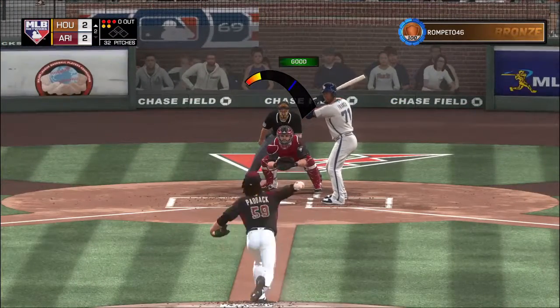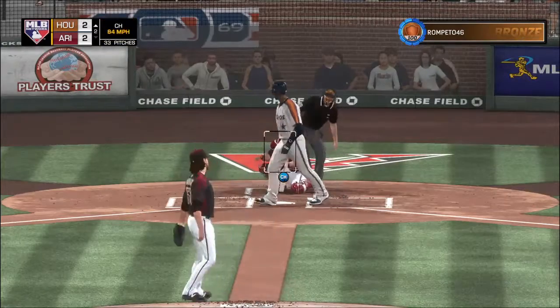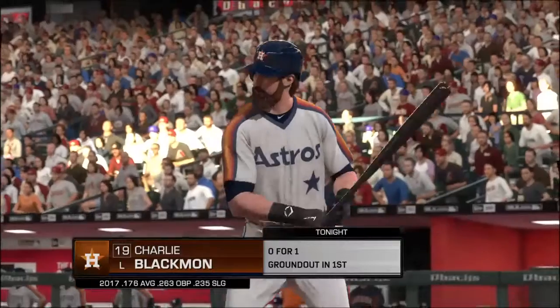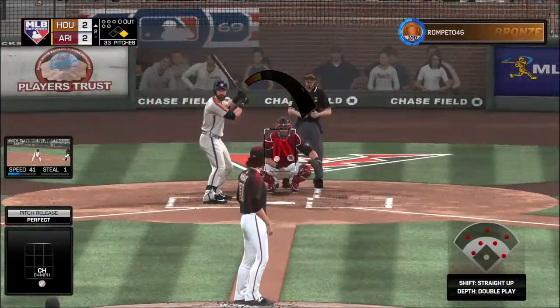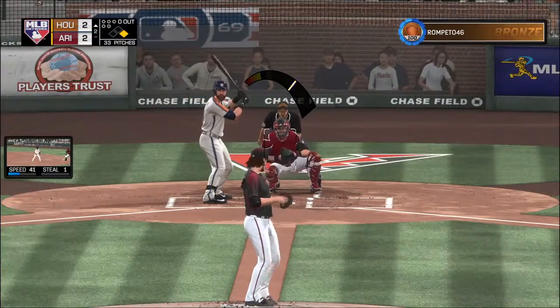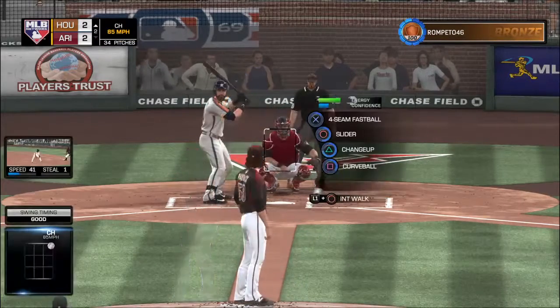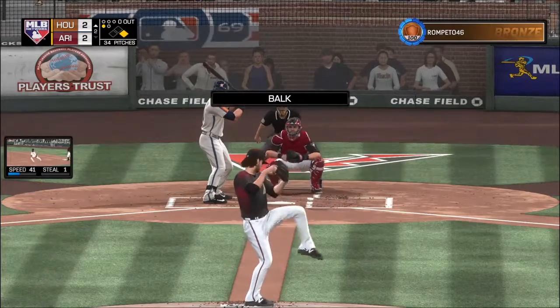Another payoff pitch. And he takes ball 4. So a good job out of the 9-hole in getting on base as we go back to the top of the order. Digging in for his second at-bat, Charlie Blackmon, 0 for 1 here in the early going. Swing and a miss, 0-1. Pretty lucky to get away with that one.